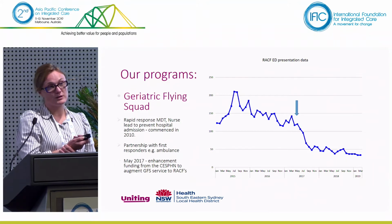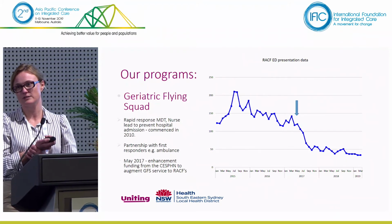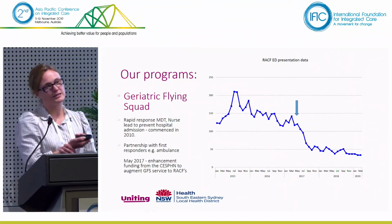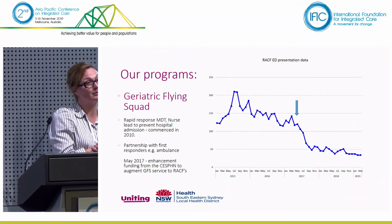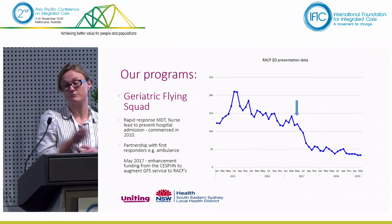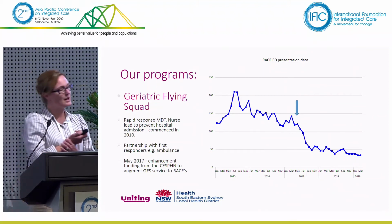Our Geriatric Flying Squad is another integrated program that we run. This kicked off in 2010, and at that stage it was a multidisciplinary team providing a rapid response service to people in the community that were at risk of reduced quality of life or potentially of hospital admission.